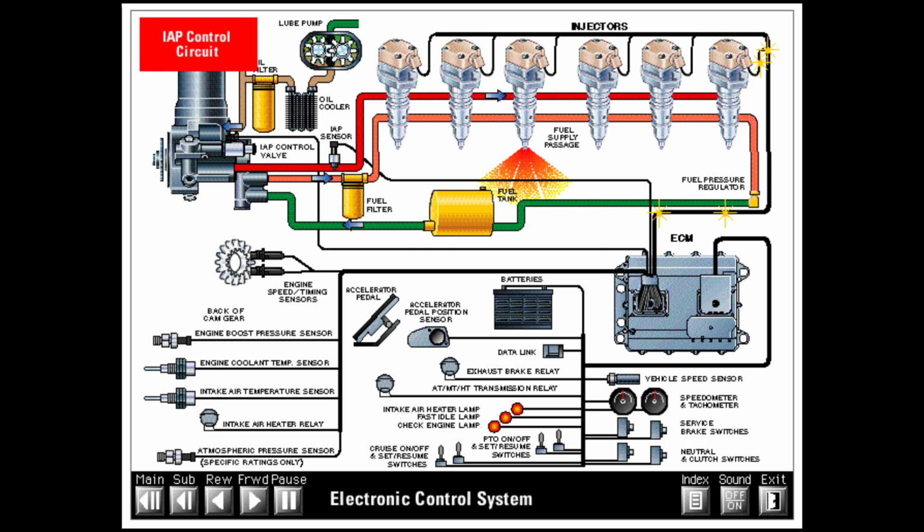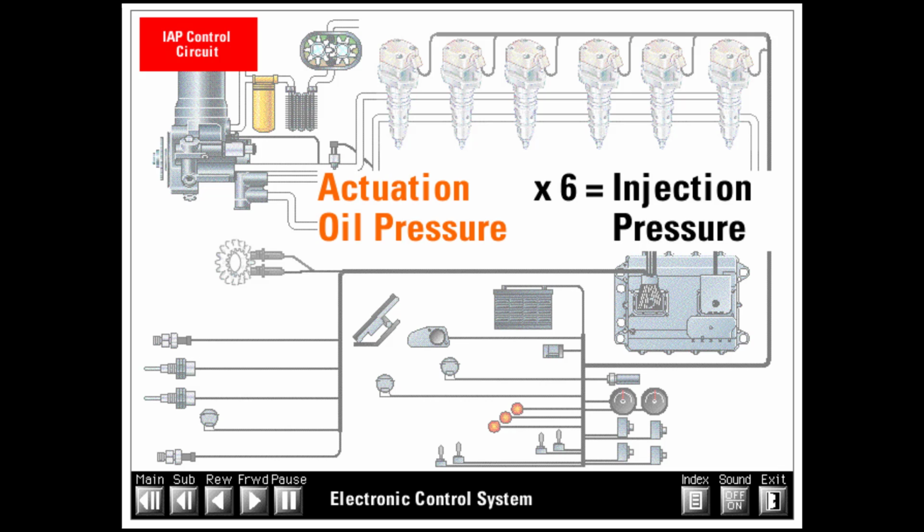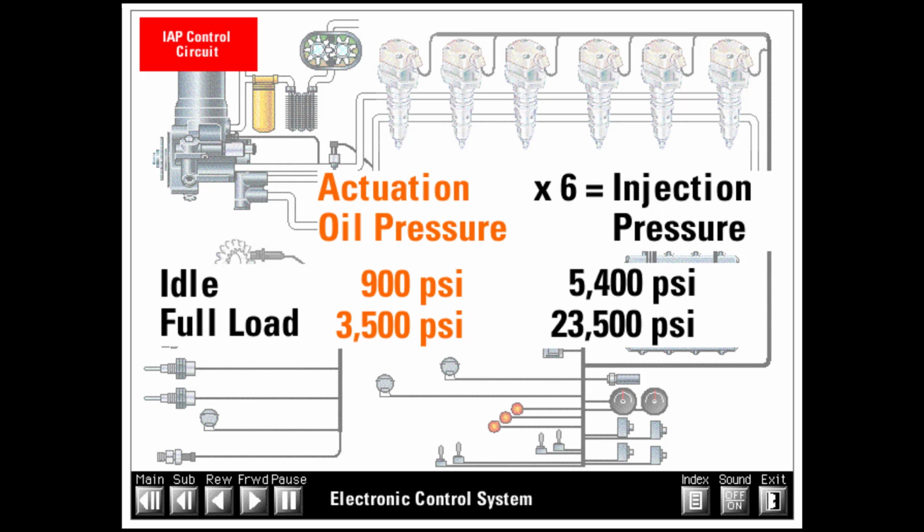A significant performance benefit of the HEUI system is that it can produce any desired injection pressure at any engine speed or operating condition. This is accomplished by controlling the injection oil actuation pressure that powers the injectors. In the HEUI system, fuel injection pressure is about 6 times greater than actuation oil pressure. At idle and very light load conditions, a low injection pressure is used to reduce combustion noise and exhaust emissions. At rated horsepower or full load conditions, a very high injection pressure provides the best performance and lowest exhaust emissions.